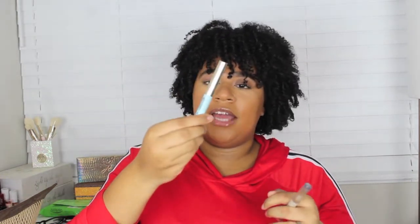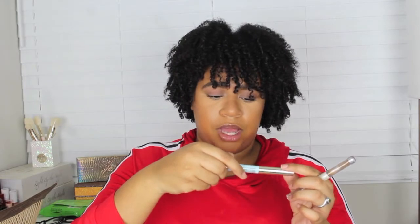I actually forgot a spoolie, but luckily most brow products do have a spoolie with them. I do have this brow pencil by Joa Cosmetics. This is a triangle tip, which I actually do not like. So I just kind of outline just a little bit with my brows.